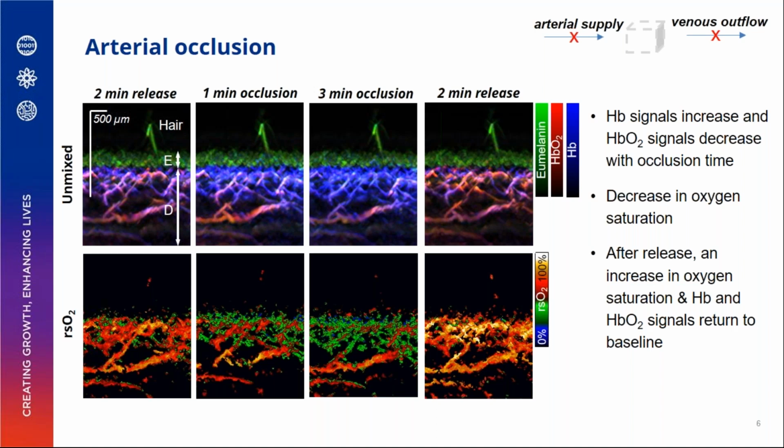So looking at arterial occlusion, whereby the arterial inflow and the venous outflow is impeded, we can see that similarly an increase in deoxyhemoglobin signals was observed during the challenge, but in this case the oxyhemoglobin signals decrease during the occlusion. This simultaneous increase in the deoxy signals and decrease in oxyhemoglobin signals is indicative of the blood oxygen consumption in the blood vessels, since no supply of oxygenated blood is being delivered. And upon release of the cuff, both of these signals return to near baseline values.